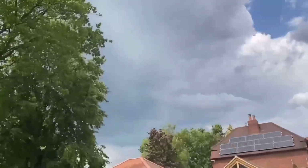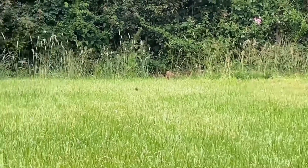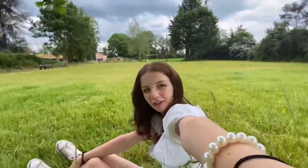Look at this cloud. It's been hot all day. Like, it was genuinely like 27 degrees, which is really hot. I was actually dying, but come back. It's so peaceful and I'm loving it here.